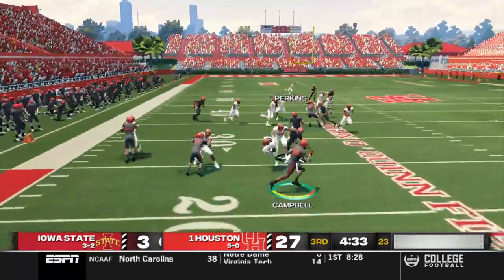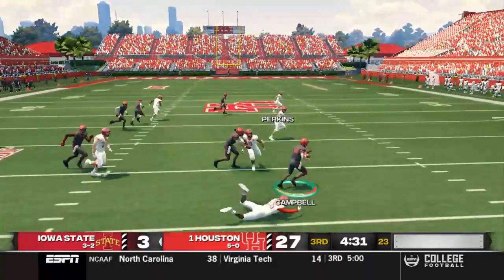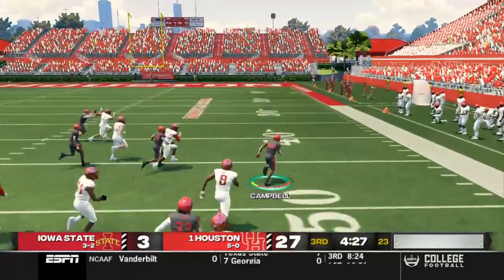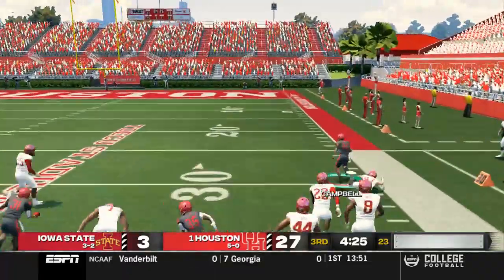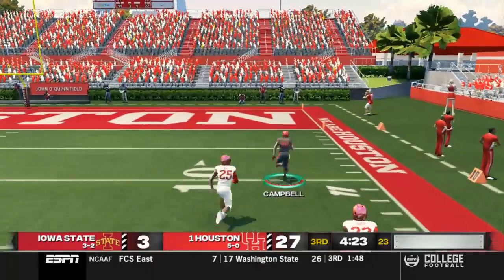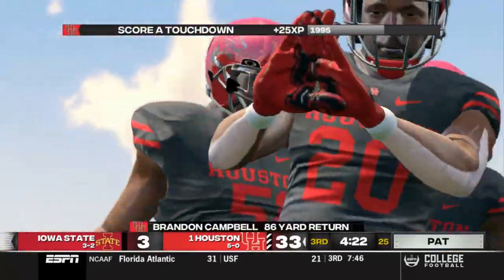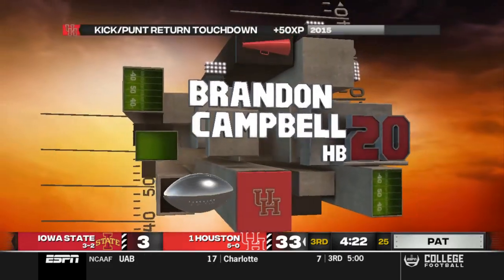Campbell on the punt return. Cuts it outside to the right. He's outrunning everybody. Cuts back in. Jukes the punter. He gets a block there. 1 man to beat. He's going to beat him. Big time punt return. All the way to the house for an 86-yard punt return here in the third quarter.